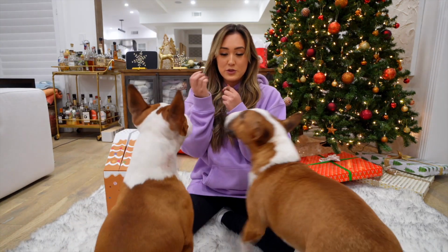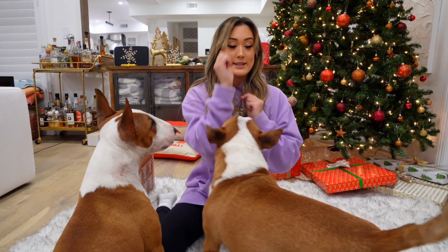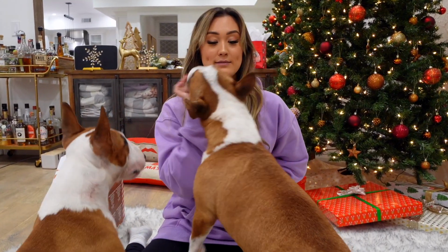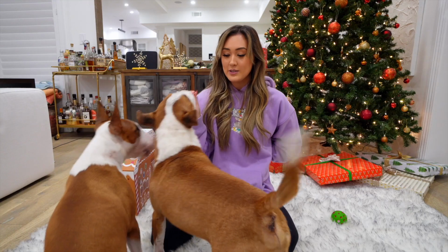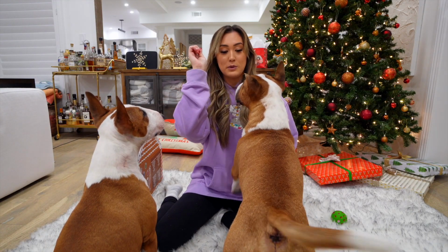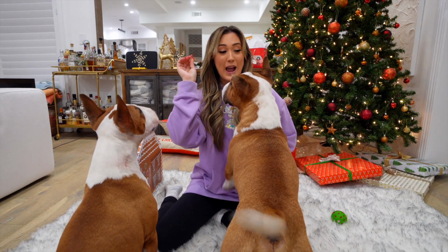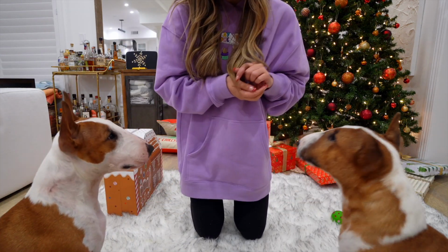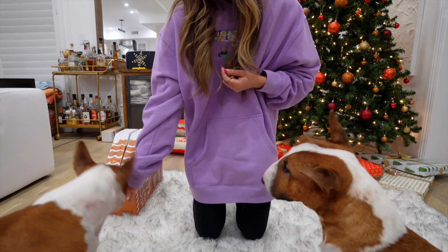Anyways, Diggy, come here. We've got very bland Charlie Bear Treatos from Trader Joe's. That is basically like a saltine cracker in the form of a treat. Diggy, sit. No, that's almost a sit, very close. Sit, Diggy, sit. Just burped right in my face. Your tail is so happy though, Diggy. Diggy, sit. Good boy.